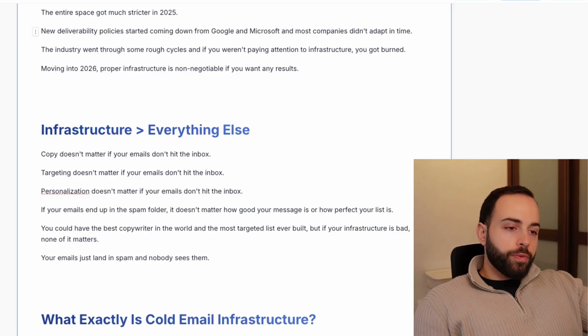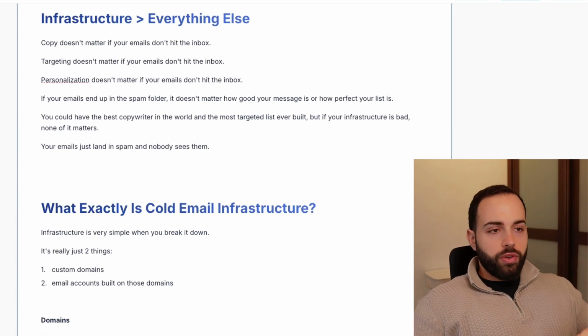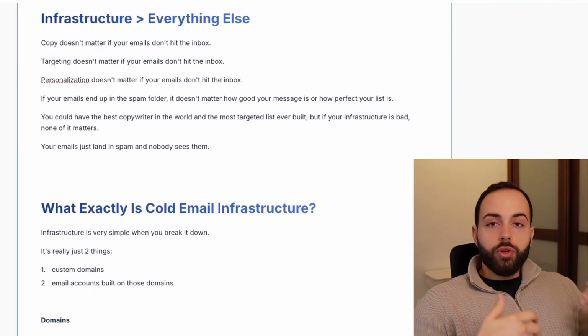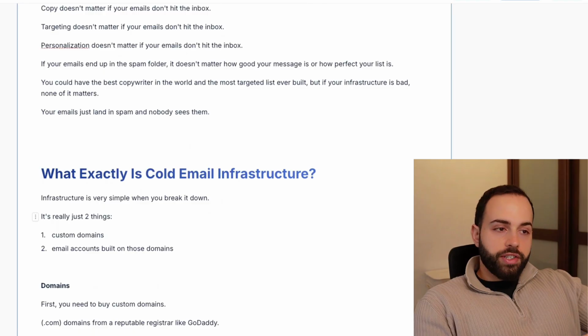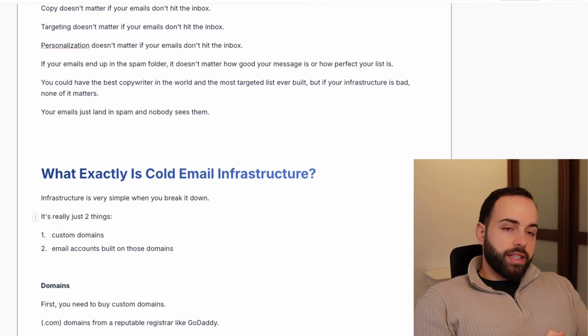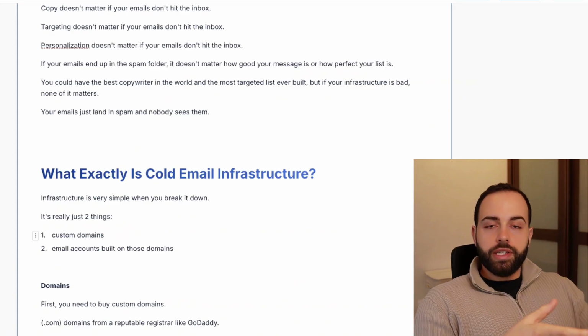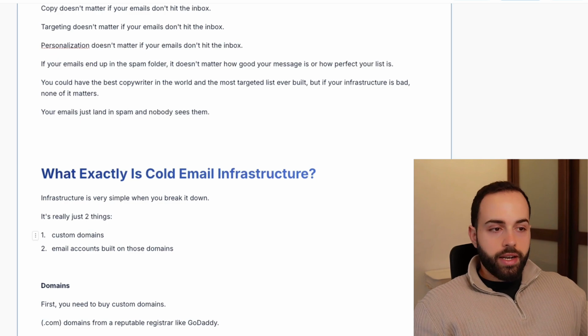So first of all, I think it's important that we clarify what even is cold email infrastructure. Infrastructure is super important moving into 2026, but what even is infrastructure? What are the things that you need to be focusing on in order for you to see results? Infrastructure is very simple. I know you might see a bunch of things online, people like to overcomplicate things, but essentially it's just your domains and then the email accounts that you set up based on the domains that you buy. That's it. And then obviously you need to connect your email accounts and your domains to a sending tool in order for you to be able to actually send any emails.